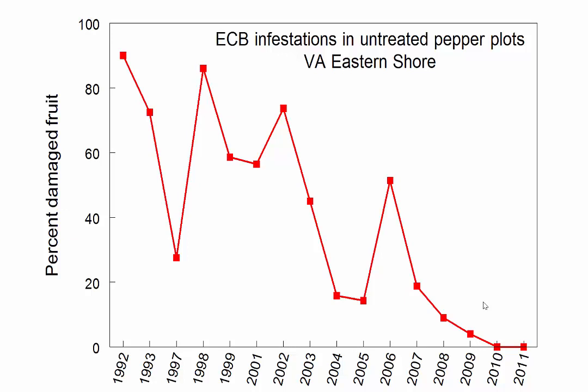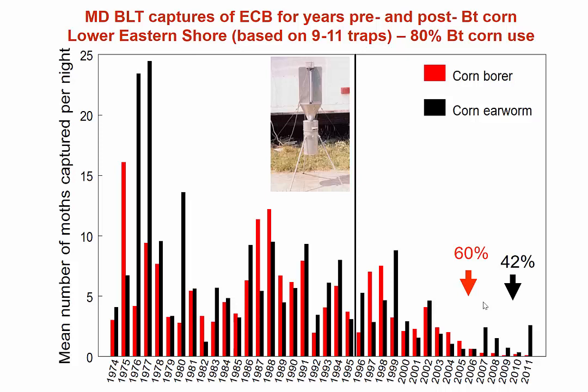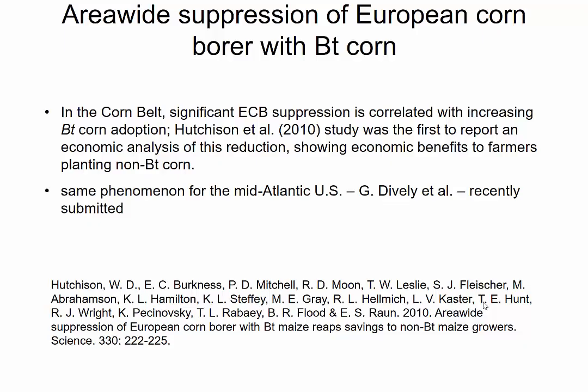And it's more than just my area. We've really lost this pest. These are blacklight trap catches of European corn borer moths on the eastern shore of Maryland. And you can just see it dropping off. And believe me, if this chart continued, you would still not see European corn borer. It's really disappeared. I could show you this from Rutgers as well.